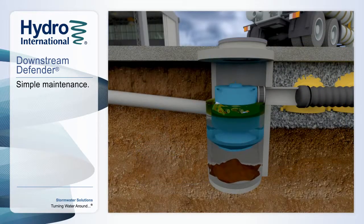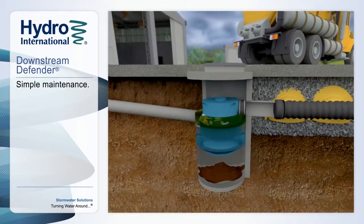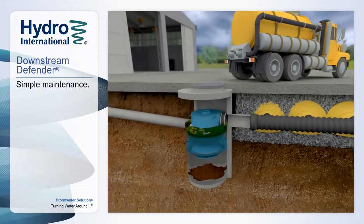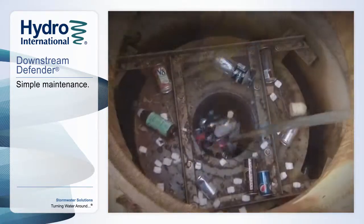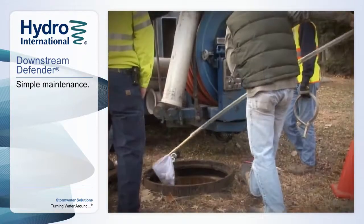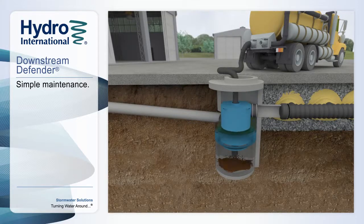Maintenance of the Downstream Defender is simple, safe, and inexpensive, as well as important to ensure proper function and maintain high pollutant removal efficiencies. There is no need to enter the chamber, and costly, time-consuming dredging operations can be avoided. During maintenance, the floatable pollutants are skimmed from the top surface of the outer ring, and the sediment storage zone is accessed through the center shaft of the chamber.